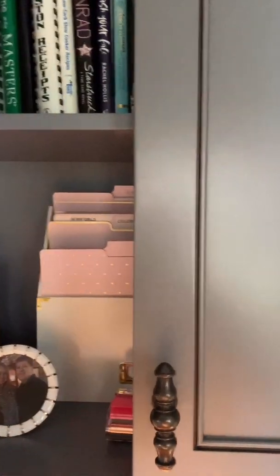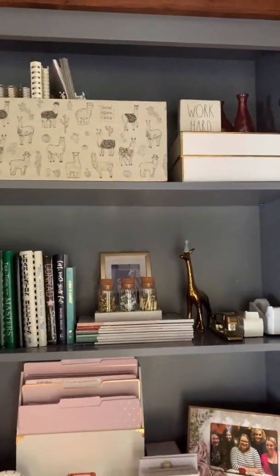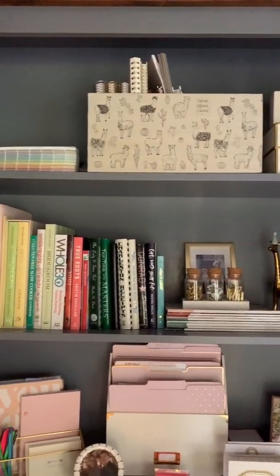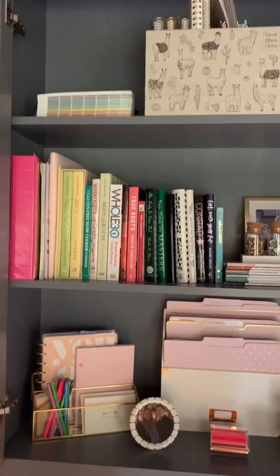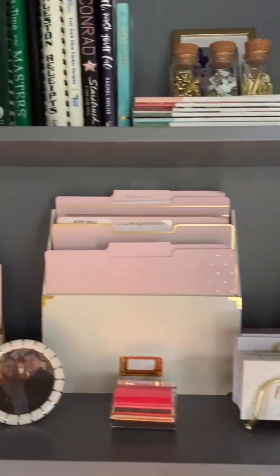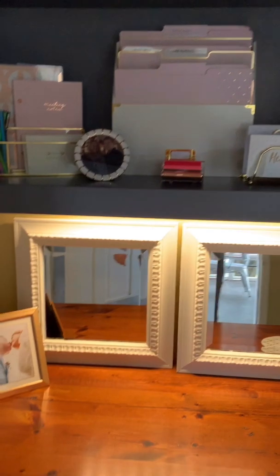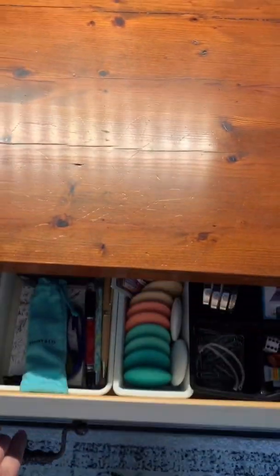And this is what I like to call my cute cabinet. So it's got some decor, my favorite pictures, some files up above, all my planners that I've used over the years. I like to keep those, cookbooks, notepads, more planners, my files that I use on a daily basis, and then some thank you notes.